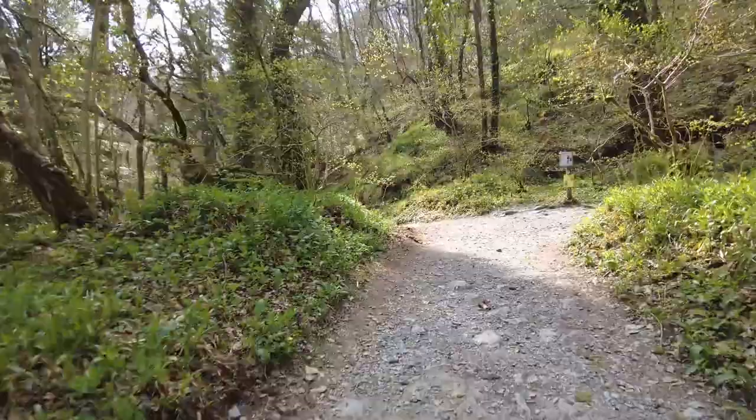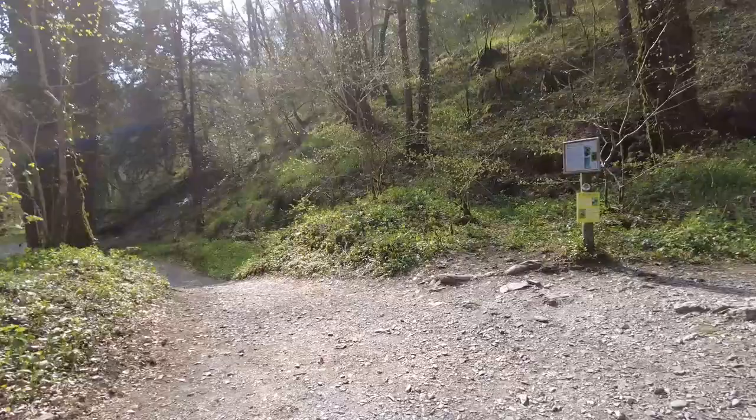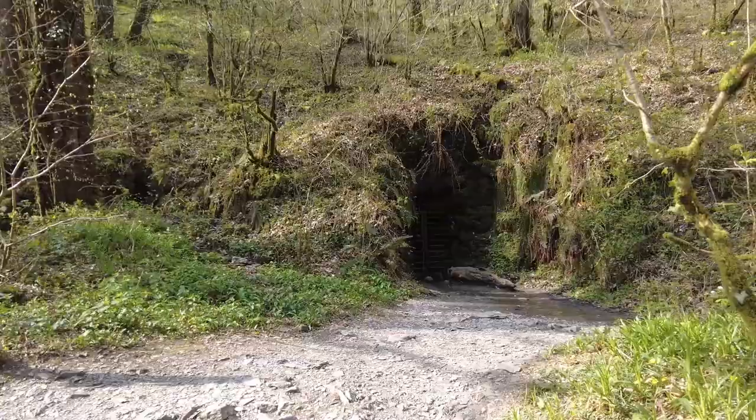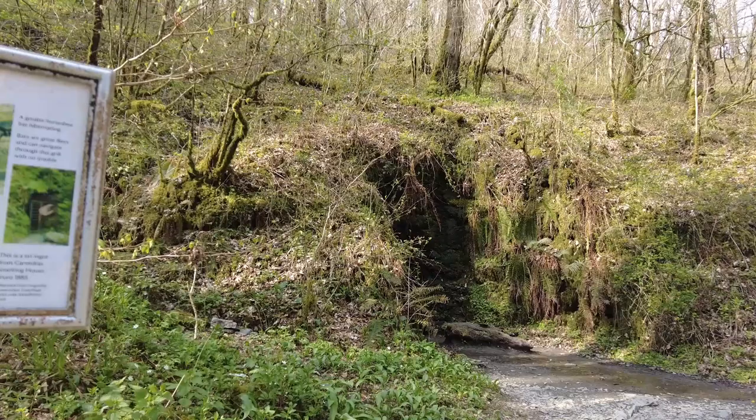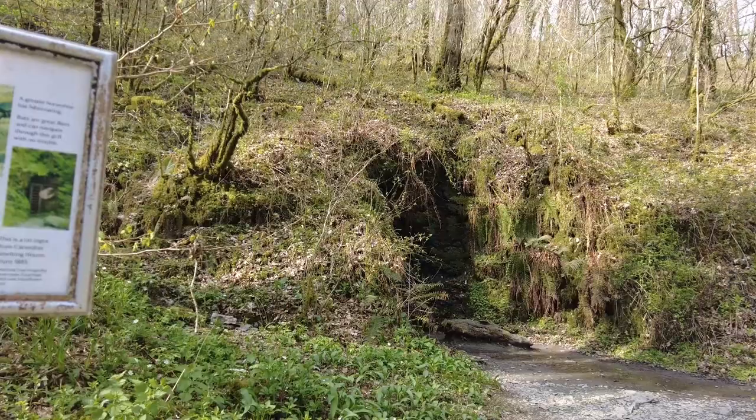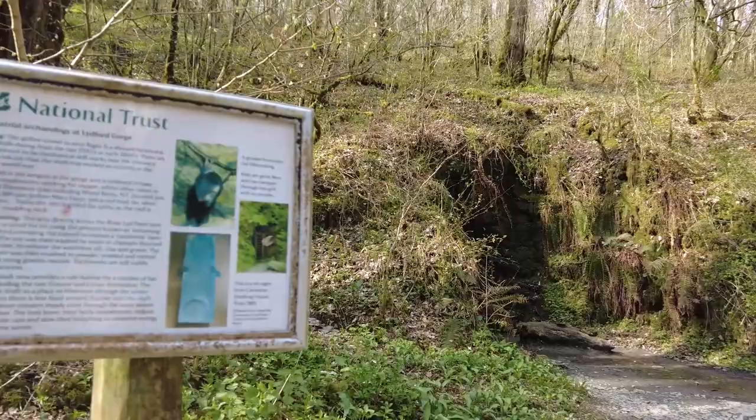Oh, what do we have here? Kind of a little grotto. So this was a drilled tunnel and a disused mine shaft. It goes back to the 1700s, and there were supposed to be mechanical drill marks near the entrance which indicate the shaft was worked as recently as the Second World War. Interesting.